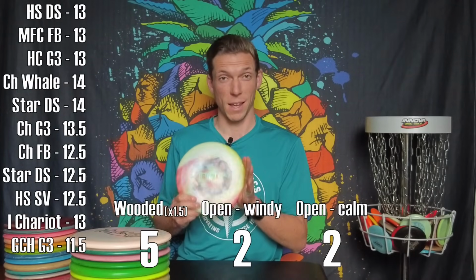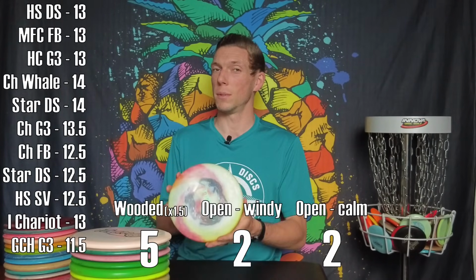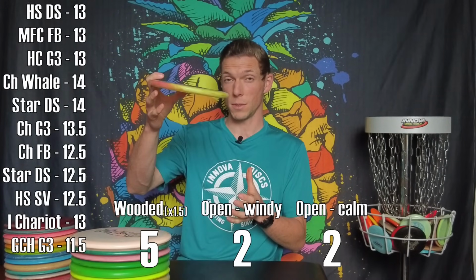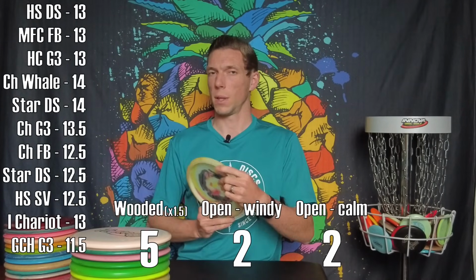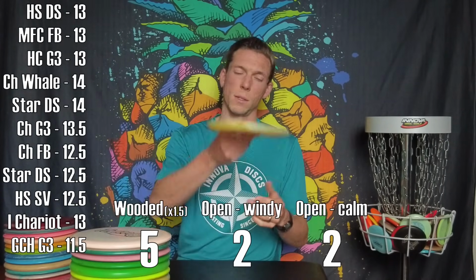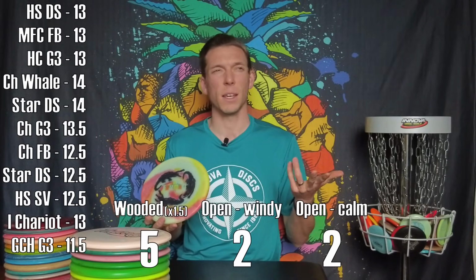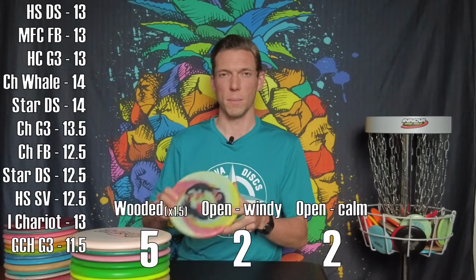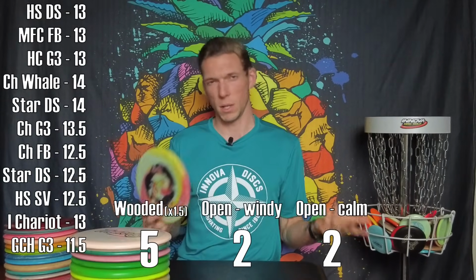Coming back to this disc, as I mentioned, my favorite disc in my bag, and this is an understable Gator 3 for me. If I throw it hard on a little bit of hyzer, it'll actually hyzer flip and maybe turn a little bit. I use it for a lot of forehand pan shots in the woods. This one is super fun to throw, but it doesn't get used that often in the open. So I think that's why it's in the middle. I use it so much in the woods, but very little in the open.